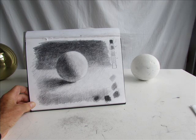You'll notice that I've altered the background somewhat. For these exercises, I like a dark, simple background to accentuate the object, and am heavy-handed with the crayon, particularly in the background, to create a sense of chiaroscuro, of strong contrast between light and shade.